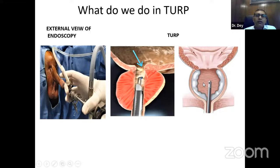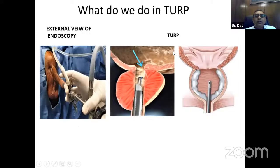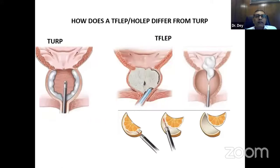TURP is a good surgery, but it is not good for large glands. Up to 80 cc is very good, especially with bipolar. More than 80 cc gland is not a very good gland for TURP. But laser enucleation is good for all glands, small glands and very large glands, with no bleeding and better recovery in the post-op period. But the facilities, like the costly instrument and machine, cost more than a crore of rupees. The smaller scopes and endoscope also cost a lot of money. So when facilities are not there, TURP is okay. But when the best facilities are available, you should always choose laser.